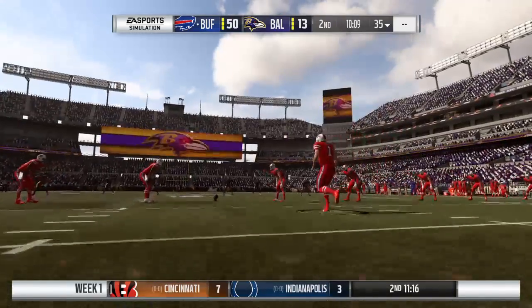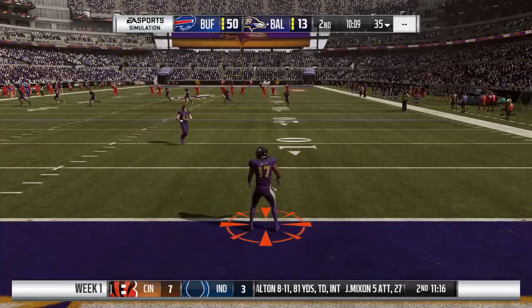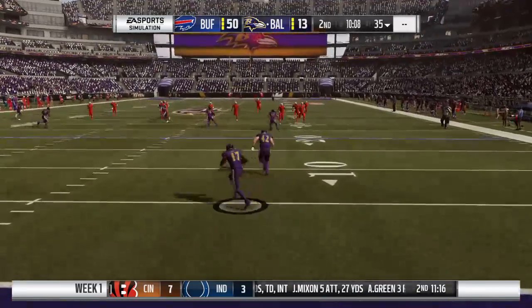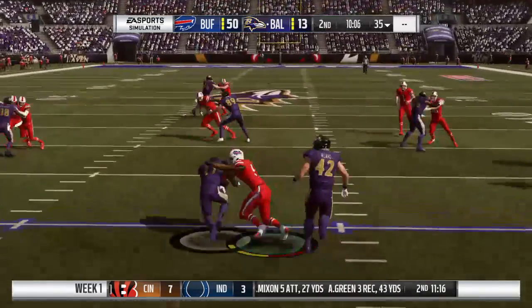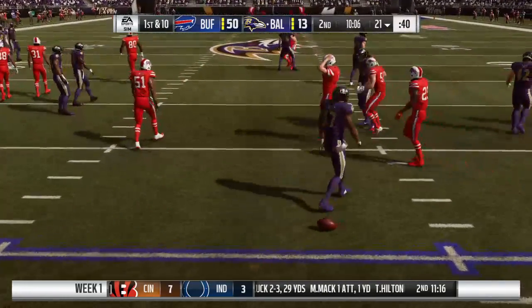Out to kick is Janikowski. This will be taken in at the 1. And he'll get it up across the 20 to the 21-yard line.